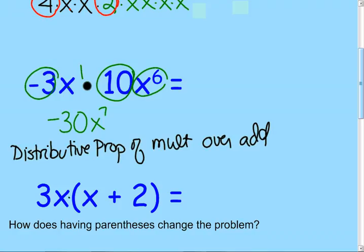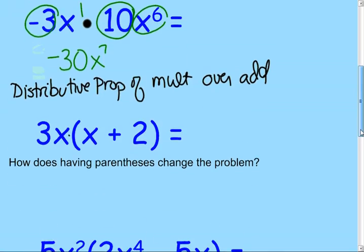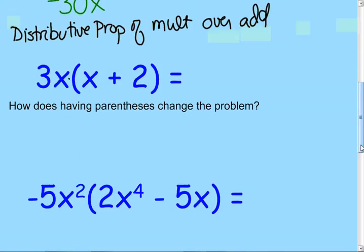This is. So the 3x gets multiplied times everything in the parentheses. So I'm going to take 3x times the x. What's that going to give me? That's 3x squared. Girls, is that okay? And almost everybody in the last class forgot to distribute. These are mailboxes. Every mailbox here has to get multiplied by 3x. What's 3x times 2? 6 what?